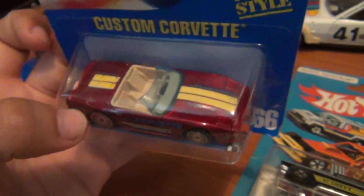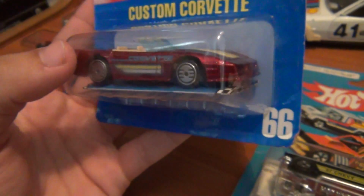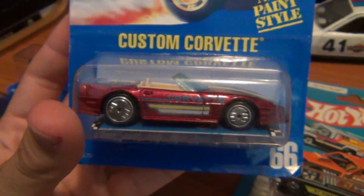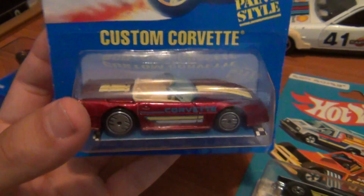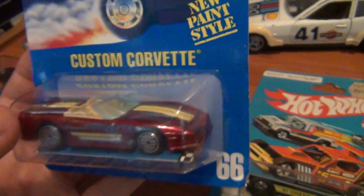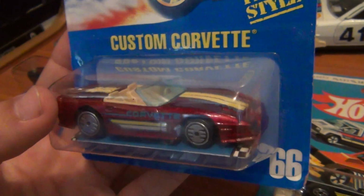And now this one on the blue card is, I believe, quite hard to get. I think I got this one actually really cheap, to be honest. I think I barely paid $10 for it. I know in my Tom Mart's book, I think it's got triple that on it.